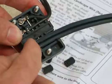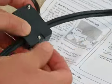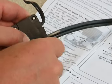Connect each light to the cable with the cable connector caps so that it punctures the cable and makes contact with the wire inside. Make sure you follow the exact instructions that come with your fixtures.